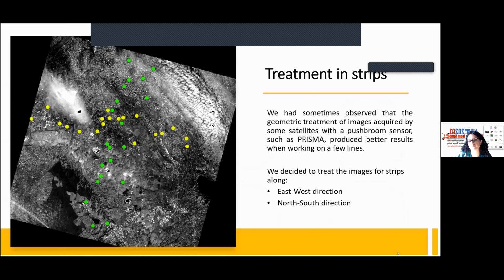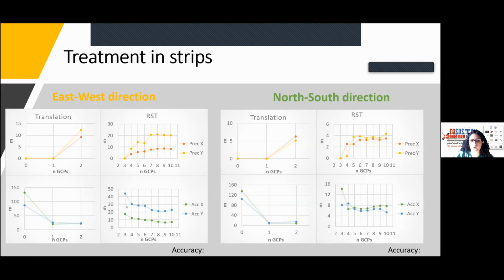On the basis of past experiences, we also decided to treat the image for strips along the east-west direction and north-south direction. And we had sometimes observed that some images acquired with push broom acquisition mode produce better results when working on a few lines. So first, we expected that east-west direction works better. In contrast, working along north-south direction, we obtain better results. In fact, we can see an improvement in the accuracy in Y direction, which reach 5 meters of accuracy.